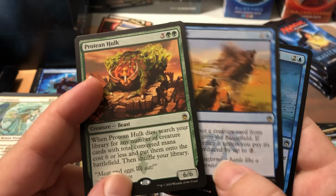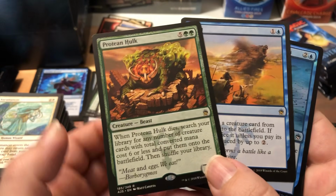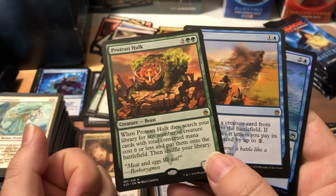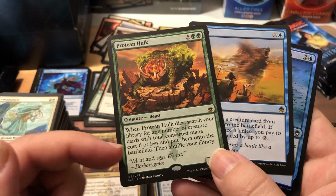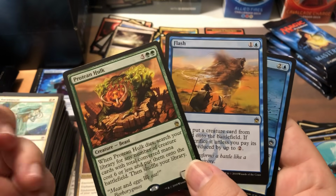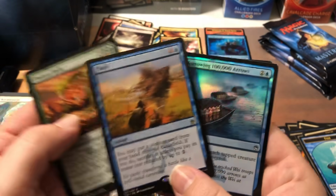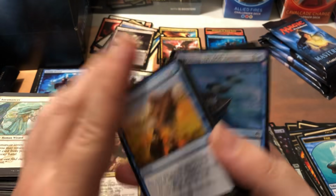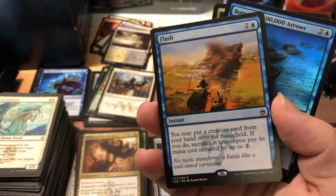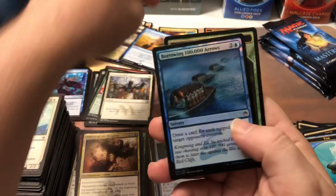So if you've got an infinite combo, which is pretty easy to do with 6 mana with 2 creatures, or any number of creatures that total up to 6 mana, you can do it on turn 0. Get an infinite combo out before your opponent even has time to react. So that's why this poor Flash card is banned and massively plummeted in value. It's like a $4 card now.